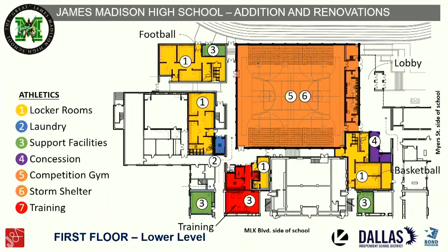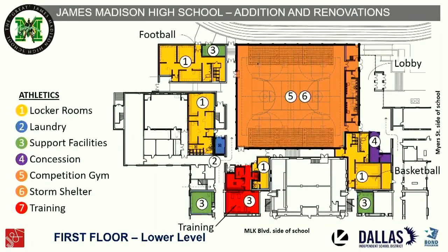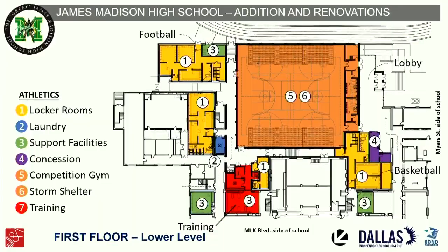If you remember, the addition that was going to be put on the back, this is a blow up of that addition, showing the competition gym here in the center. Everything that you see in yellow are new locker rooms or rebuilt locker rooms. Blue is laundry. Green are the support facilities, so two coaches' offices down here. And in red here is a new training room in the center that will be accessible by all the athletes. One of the important factors with this competition gym is it will also act as a storm shelter for all the students on the campus.